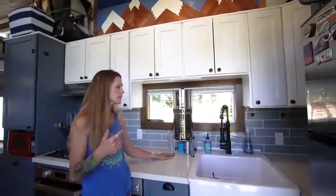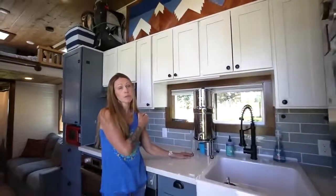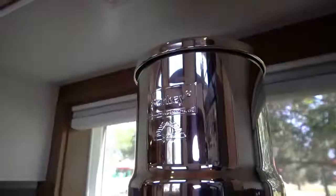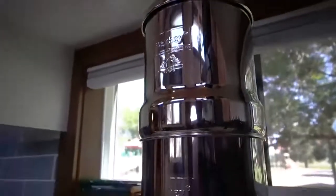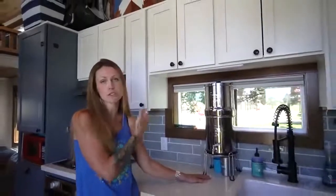And then we have parked in a ton of different places. Our most recent place that we were parked was on a bison farm. And so we were on a really old well where all of the bison drink out of. So this Berkey has seriously come in handy. We've never had to buy drinking water. Supposedly you can even filter pond water. We haven't had to do that yet, but we have it just in case we need to.